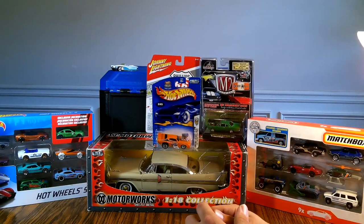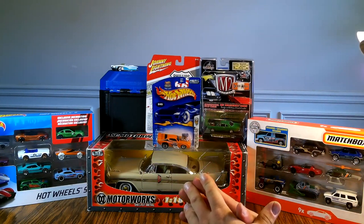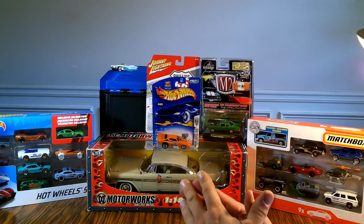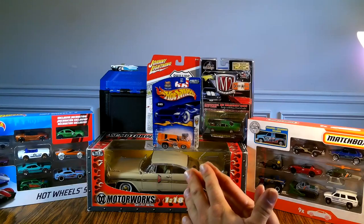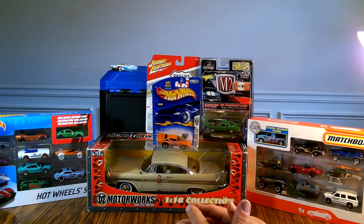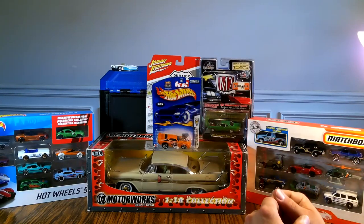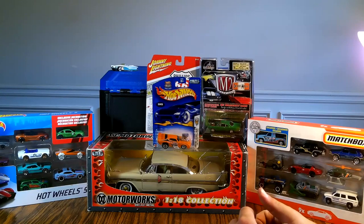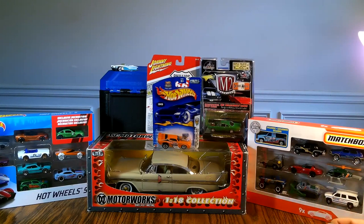right here is a 1969 Pontiac GTO Judge. This is a 2003 first edition, number 33 of 42. I love the orange color. I love how they souped up the motor, made it really big. The Pontiac GTO Judge actually came, many of them were orange. That was a very popular color for those cars.